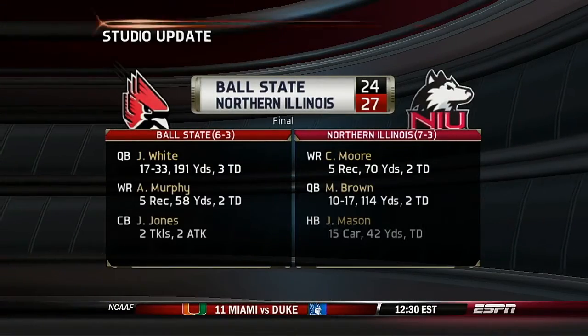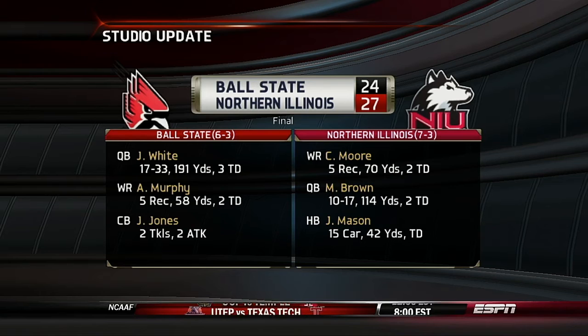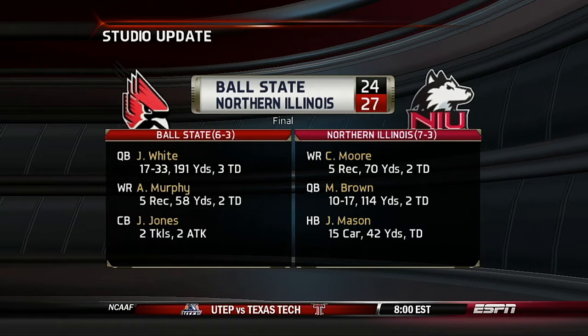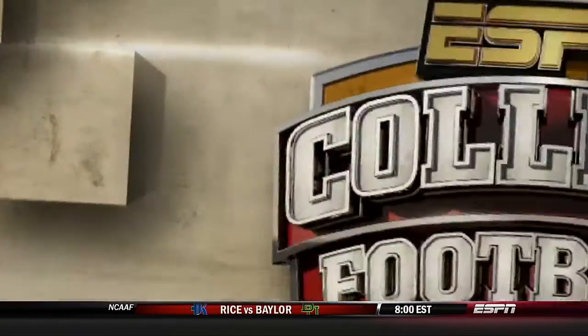Let's take a look at this clash between two traditional powers in the MAC. Rivalry is the essence of the sport, and cutting the other guy's guts out, figuratively, of course, makes it all the more pleasurable. The Huskies win it 27-24.